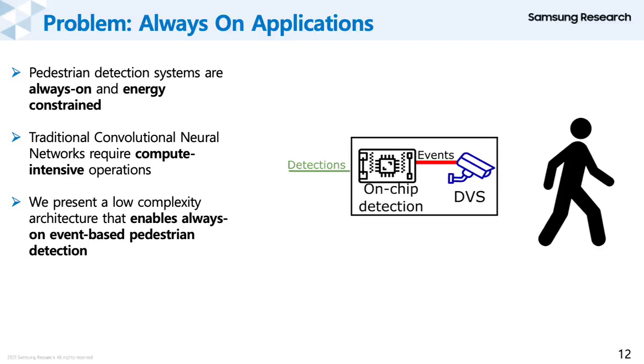For the current solutions to this, we're using convolutional neural networks. We're trying to classify things online, trying to see if something is there or not. But these require intensive operations. So what we were looking for in this work was a low complexity architecture that can enable these always-on pedestrian detection applications in a simple manner. One way to do this is using the efficiency of the DVS coupled with some on-chip detection algorithms. And that's our next step of our method.